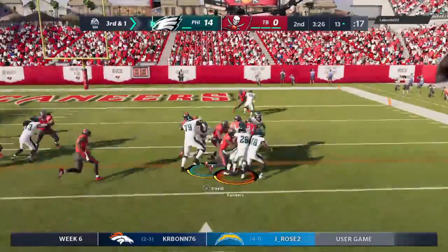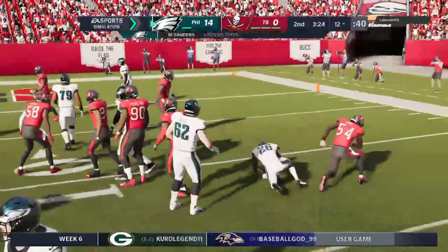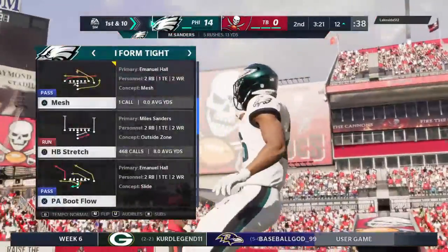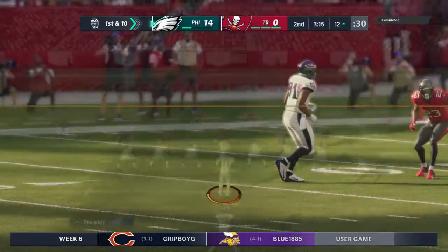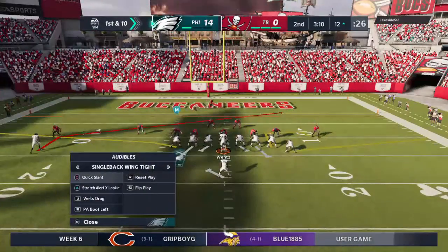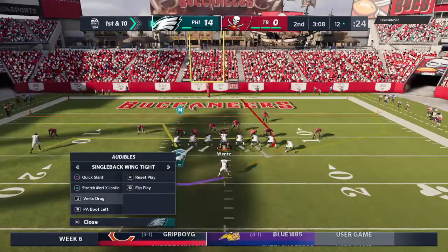They'll try and run for it with Sanders, and he will have the first down before he's tackled at the 12. Got what he needed for the first down with a gain of 2. From down at the 12, it's 1st and 10.